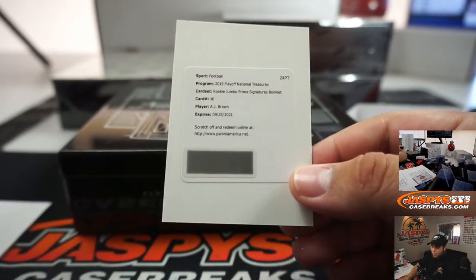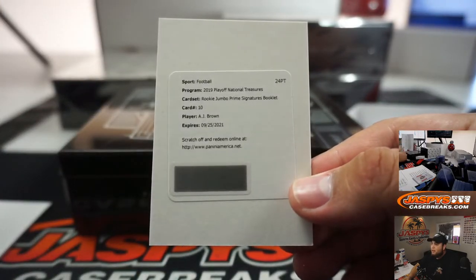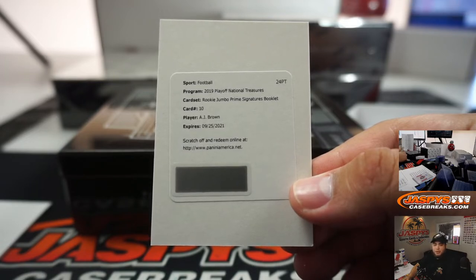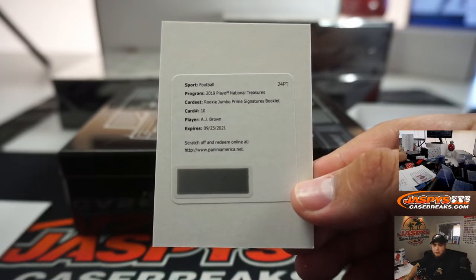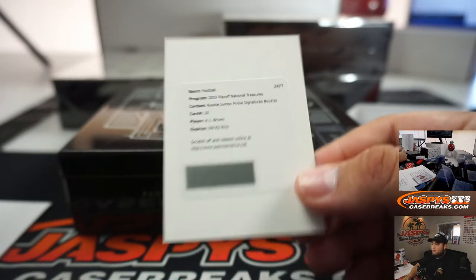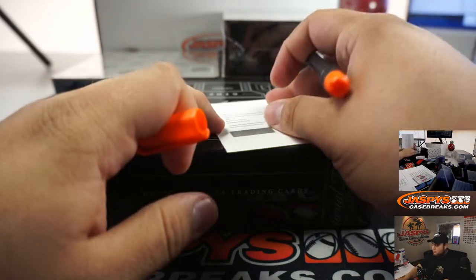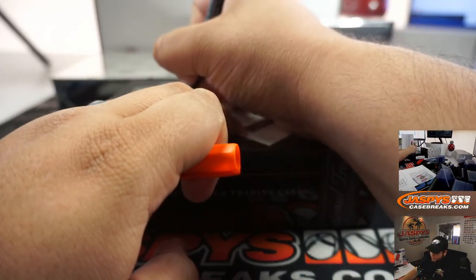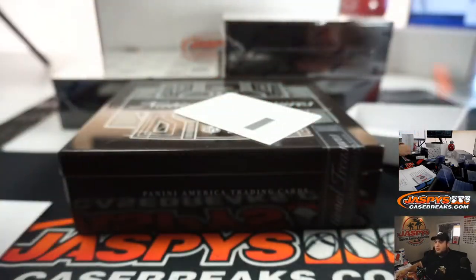AJ Brown, wow. Out of 5, AJ Brown, and now you're going to get a booklet of AJ Brown. Rookie Jumbo Prime Signatures booklet. Wow. There you go. What a break for Tennessee. And just one box.